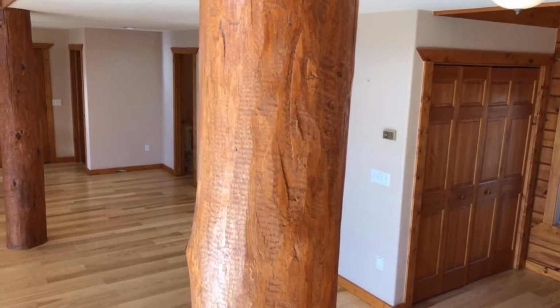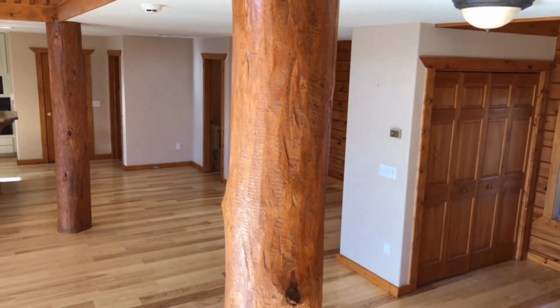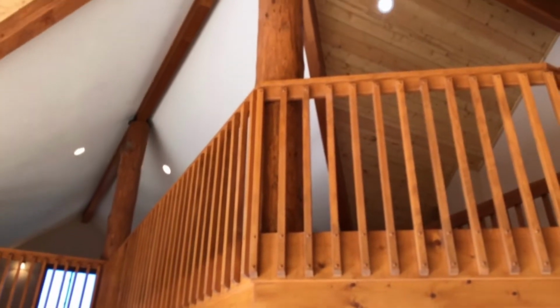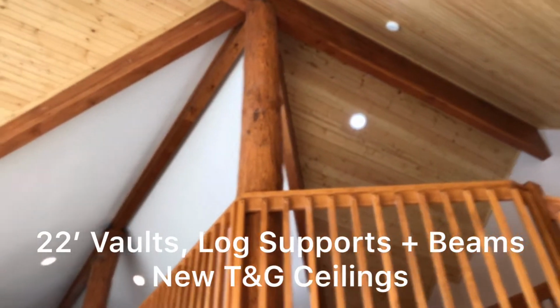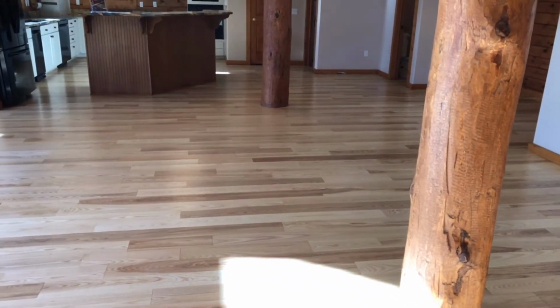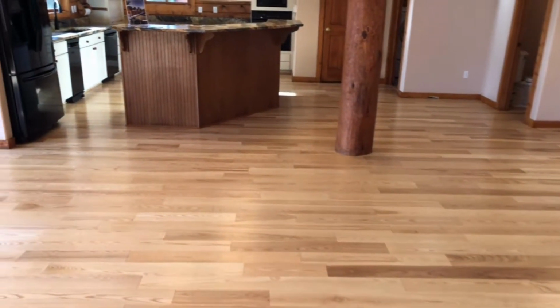Another feature we think you'll love are these massive log beams that really run the entire 20-foot span, floor to ceiling. We'll tilt up there, and you can kind of see them going, touching the sky, and then reaching all the way down here to the floor. So they are just massive, and we've got two of them here in this vaulted great room.